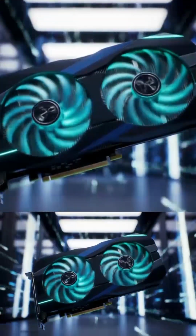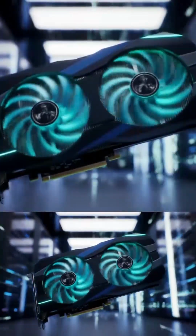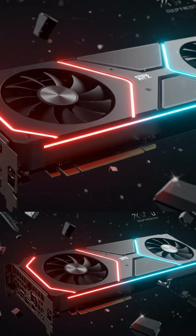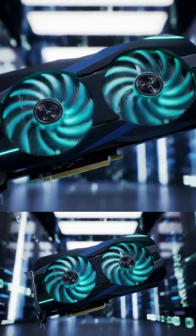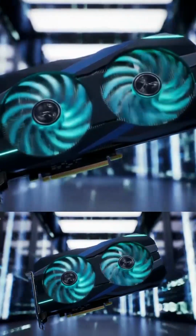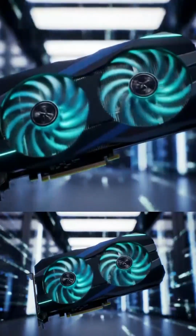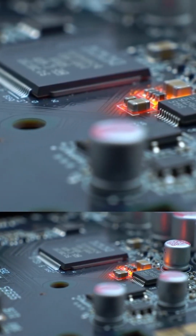The new Nvidia RTX 5000 series is here, promising incredible performance. But underneath all that raw power, some serious questions are popping up, particularly around something called hotspots and driver stability. So, are these issues a deal breaker? Let's dive in. First up, the hotspot issue.